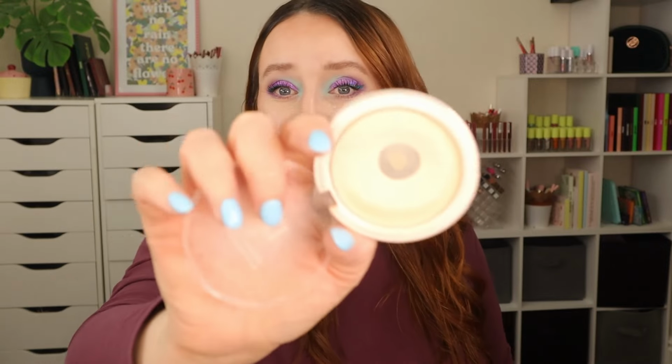Another one that I feel is similar to the e.l.f., but I would maybe say I prefer it. This is the 17 Ultimate Look Finishing Powder. So I have this in the shade 010. This has a huge pan in it. I get so much use out of this. This, similar to the e.l.f. one, has shade options. I'm not saying that it's the greatest shade options, because it's not, but there are options.